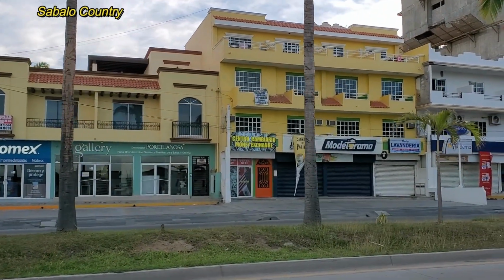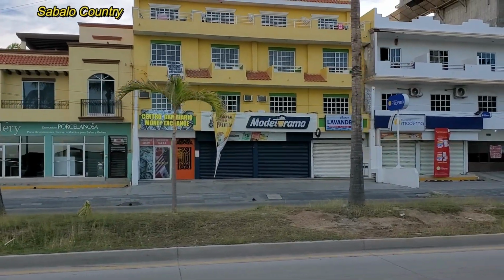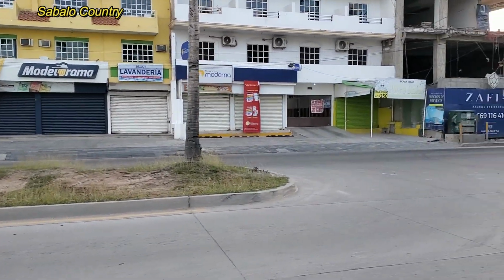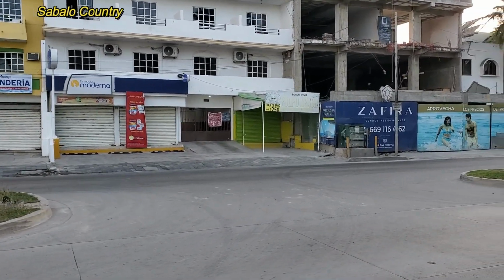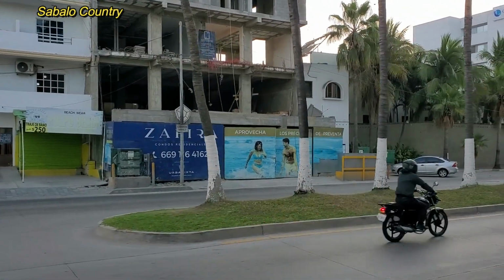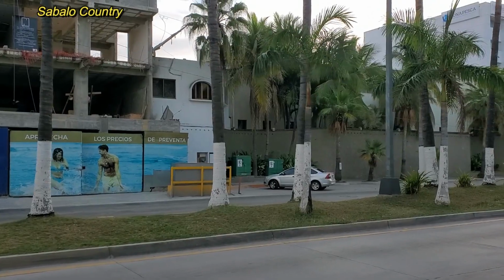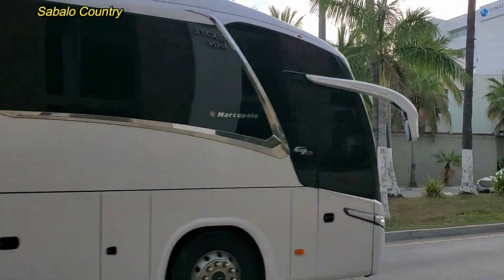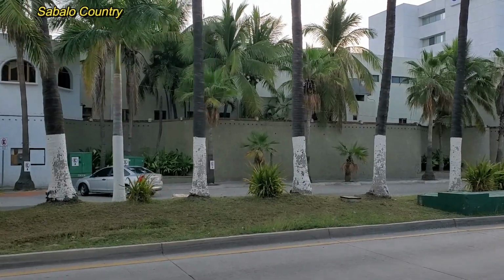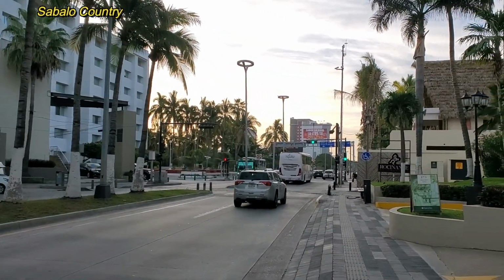More little shops, Moderna, Pharmacy, Motorama is basically if you just need cerveza and snacks. As I said before, there's a lot of building going on, new condos coming in, what have you. And we're coming to the point right now where I believe the Golden Zone begins, and if you're coming up from the Golden Zone, where Sabalo begins, that's at this traffic light coming up here. Let's get a shot here real quick. We have a traffic light that you will see here.